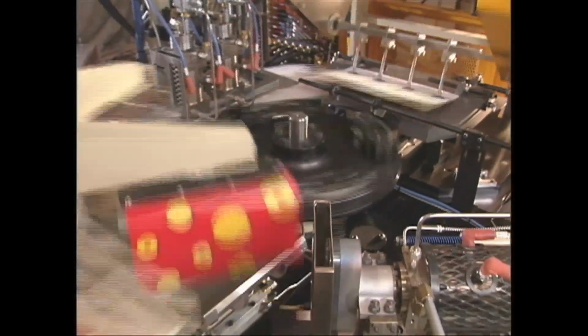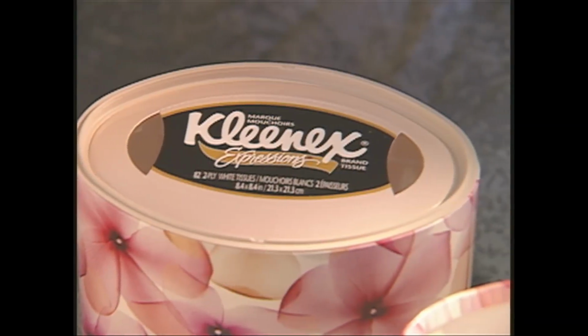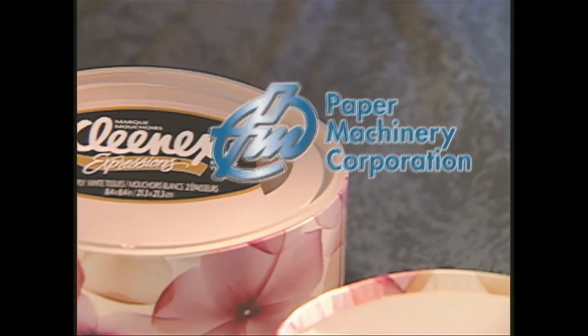In a marketplace that demands versatility in container shapes, sizes, and tops, the PMC 1300 series of forming machines delivers. Only from Paper Machinery Corporation.